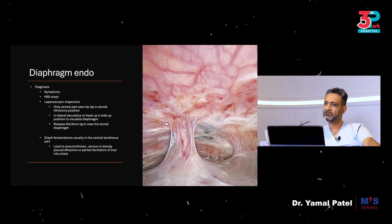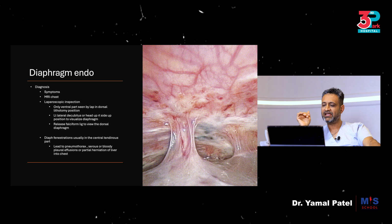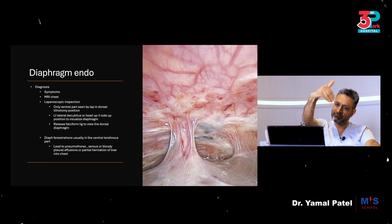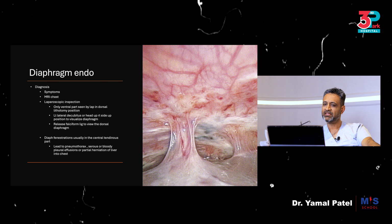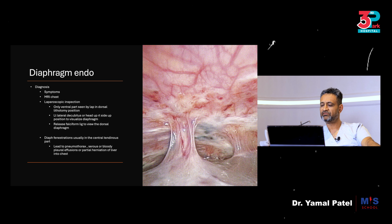But keeping in mind that only the ventral part can be seen in laparoscopy in a dorsal lithotomy position. To understand more, you may need a left lateral decubitus or head-up position to visualize the diaphragm below or beyond the liver. And sometimes you may actually have to release the falciform ligament to view the dorsal diaphragm.